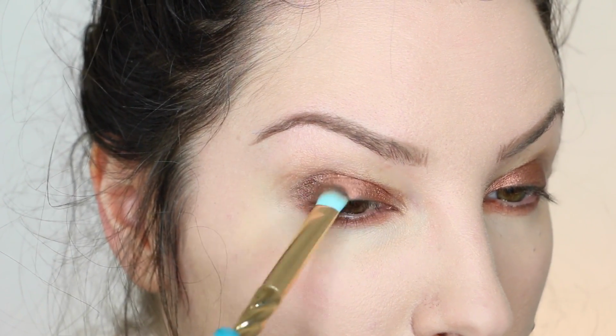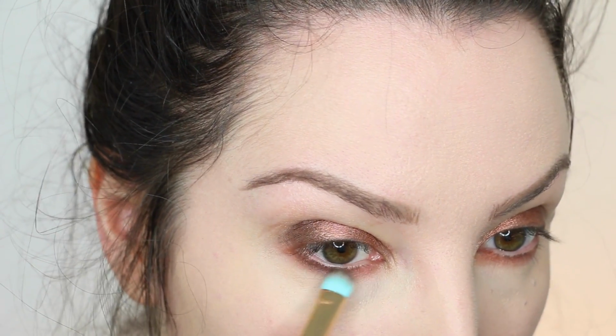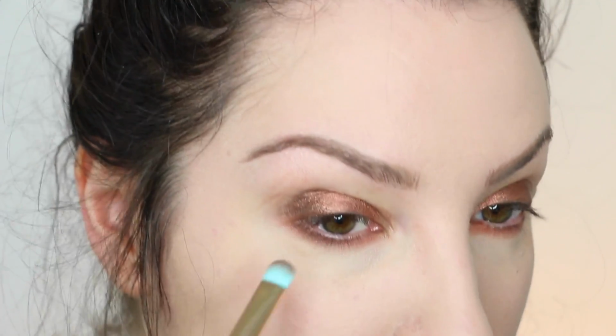So I'm just patting it, pat, pat, pat. And then I'm going to run the excess along here. Yeah, that blends in super easy. Man, I actually really like this palette.